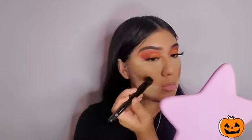Now on top of my cream bronzer, I'm going to go in with some powder bronzer from NARS in the shade Laguna. And this is actually a foundation brush, but I feel like it just applies it easier with this brush. So I do like this brush a lot. And you know, I just like having some color, so I'm applying just a little bit.